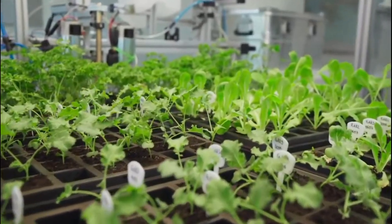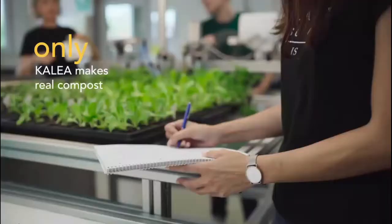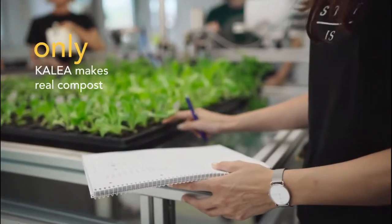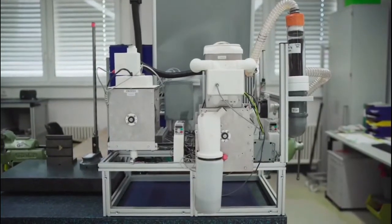But mind the gap. See these beauties growing? You can kill them with kindness. Because not everything that is called compost is real compost. Some machines you can find on the market only shred and dry, which can be toxic to your plants. Many generations of prototypes, almost 2 years of testing. Together with leading research institutes, Kalia perfectly optimized the composting process.